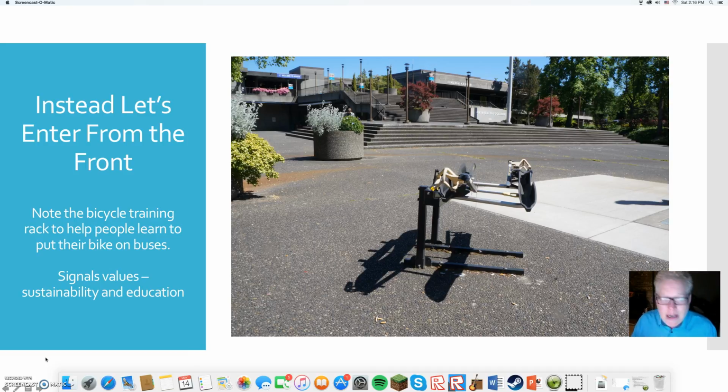signals two things. It signals North's commitment to sustainability and alternative forms of transportation. And I also think it signals something about education. You know, being open to education on all different types of levels, including just learning how to put your bike on a bike rack in front of the bus. So let's go up these stairs and see what we find on that promenade.